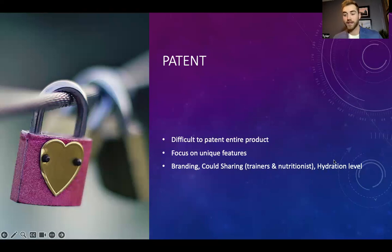As well as little things like hydration level, same thing with the cloud sharing, but also patenting the hydration reminder, say, hey, we know that you need to drink this amount of water to power your body on how we want you to operate. So there's little key features like that that we could patent in our service.